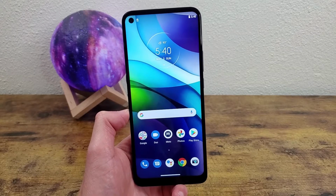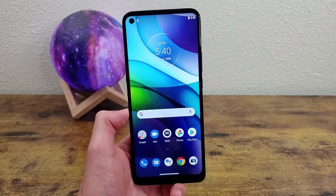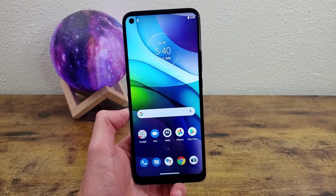Today, we're gonna be taking a look at the Motorola Moto G9 Power and see if it's actually worth buying in 2021. Let's get started.